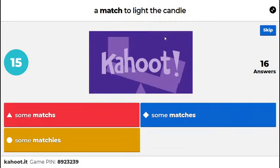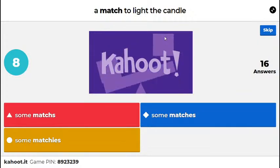Okay, a match to light the candle. Some mats, some matches, some matches. Which one? Because it displayed that you have the highest streak of 23.